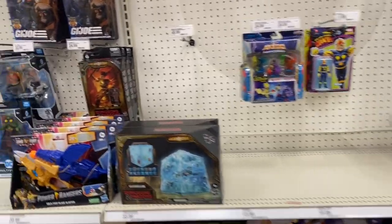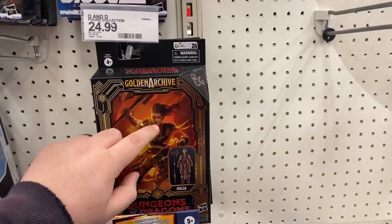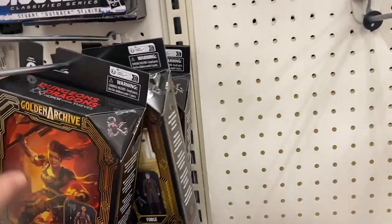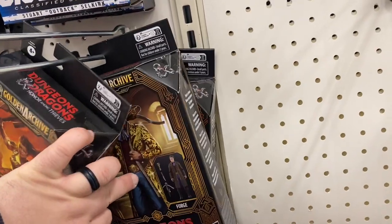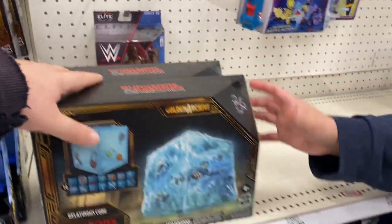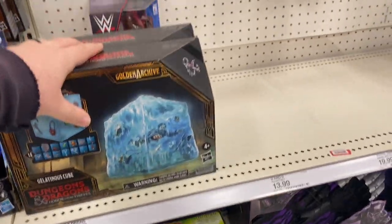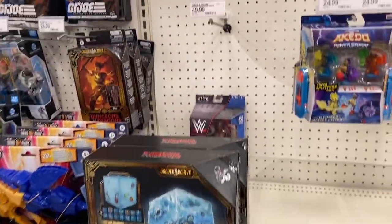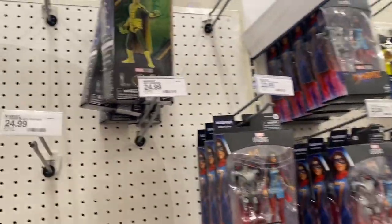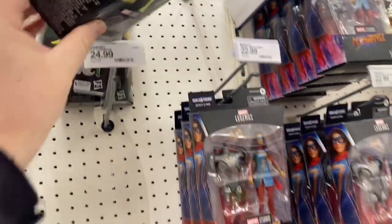But they have the new Dungeons & Dragons stuff that I know nothing about. I don't think I've ever seen these ones though. I've seen the animated ones recently. Right. Yeah, those are like the new movie. Here's a wrestler, I don't know. Oh, Bobby Lashley. And then the cube. Yeah, gelatinous cube. It's pretty cool. I know nothing about D&D. Same old legends that you see everywhere. These are supposedly showing up on clearance already. I saw somebody get this for like $10 or $15.